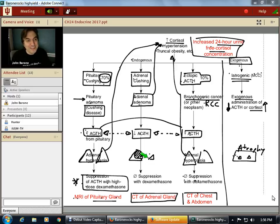Okay, makes sense? So again, I know what tests to do next. And notice, when I talk about endocrine, never start with radiology. Don't do an MRI of the pituitary as your first test. No, we want evidence, biochemical evidence. We want to look in the blood.